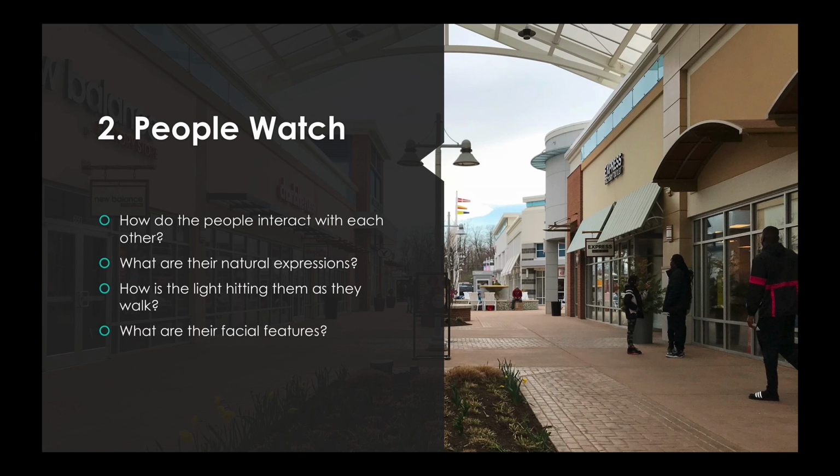So let's say they have a really long nose. How would you light it? Let's say maybe they have some neck rolls, kind of like I do. How would you light that face? You constantly get this flow of people coming through. It's almost like living flashcards that you can quiz yourself on how you would light that face.